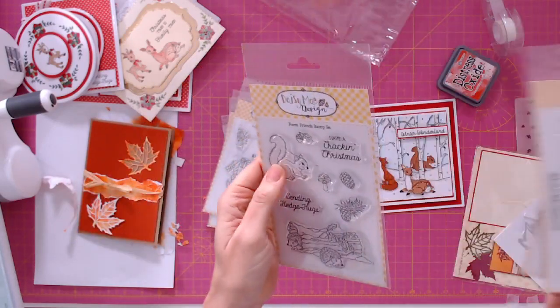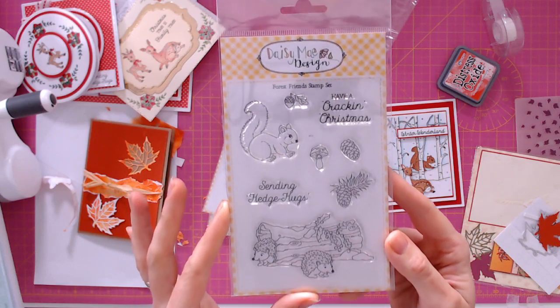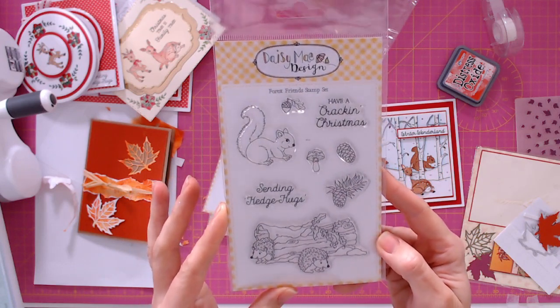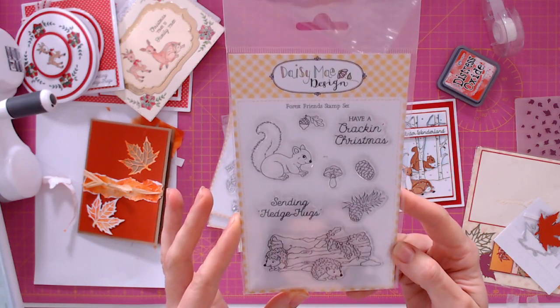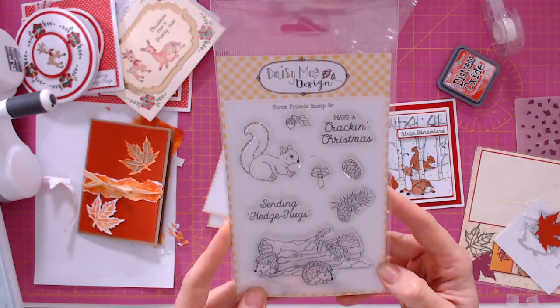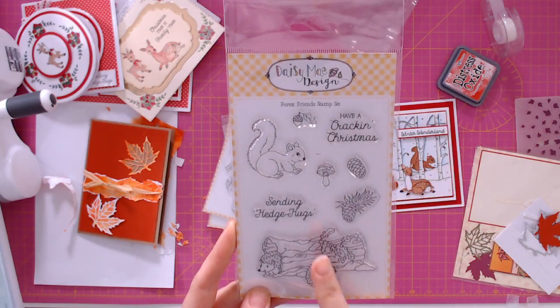Then let's move to the animals. Let's put those to the side. We have here the Forest Friends. Let's hold that up for you. We don't have our close-up camera today. That's over in the corner with me, so we have to look at it this way. Hopefully you can see everything okay. So, Forest Friends stamp set. We've got the beautiful squirrel and we've got the hedgehogs as well. I love that we've got the pine cones, we've got the acorns, we've got the toadstools as well.